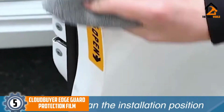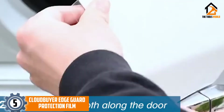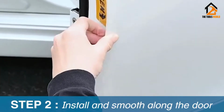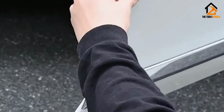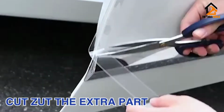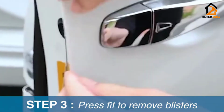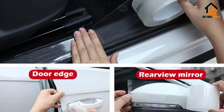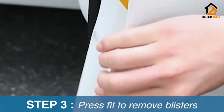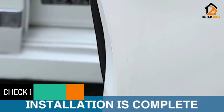Starting at number 5, we have the CloudBuyer Edge Guard Protection Film. With a roll of CloudBuyer Edge Guard Protection Film, you'll have exactly what you need to protect the flat areas of your car's exterior. Edges, doors, bumpers, and sills are all suitable for this film, as long as they are curve-free and perfectly flat. It will prevent scratches, scuffs, and paint chipping with a great level of wear resistance, a high temperature resistance, and anti-aging formulation to prevent yellowing over time. It's even water-resistant and able to be removed without a trace, giving you great versatility now and into the future.